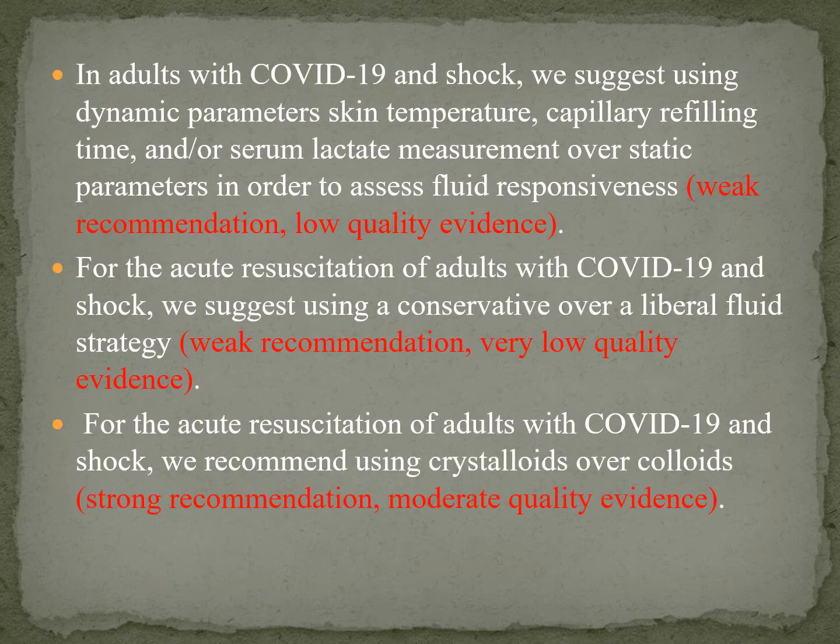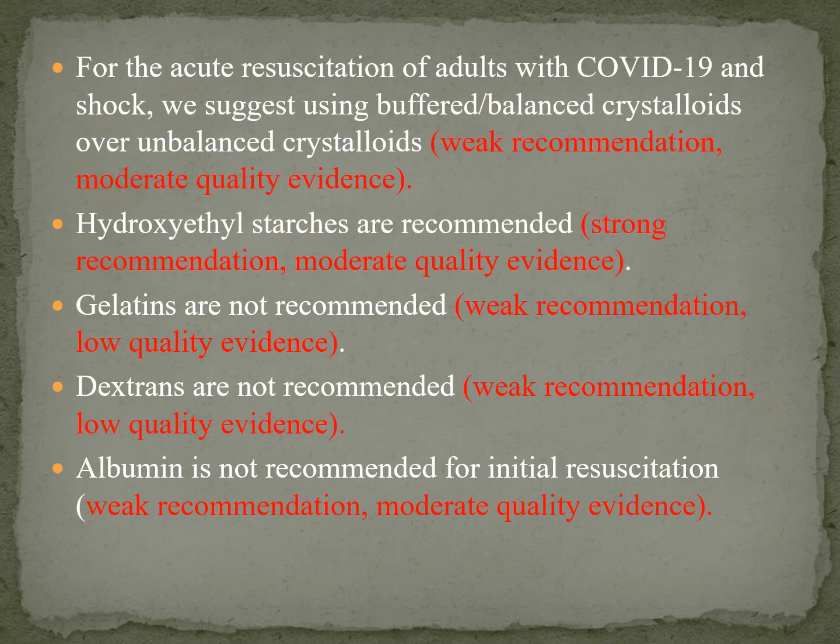On assessment of a COVID-19 shocked patient in the ICU, dynamic parameters like skin temperature, capillary refilling time, or serum lactate measurement are preferred over static parameters like measuring CVP and urine output, in order to assess fluid responsiveness for acute resuscitation of adults with COVID-19 who developed shock. A conservative over liberal fluid strategy is recommended, and crystalloid over colloid. On resuscitation of an adult with COVID-19 who developed shock, balanced crystalloid over unbalanced crystalloid is recommended if available.